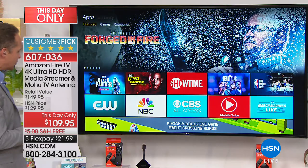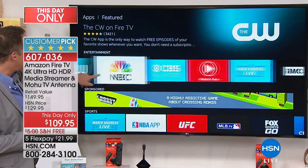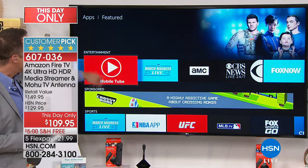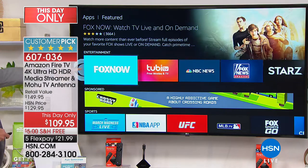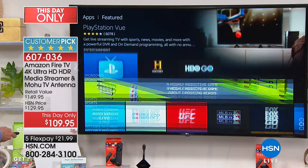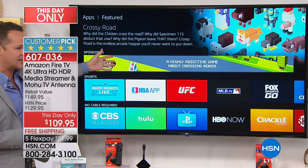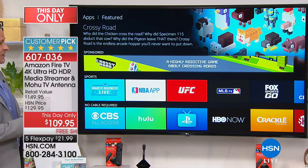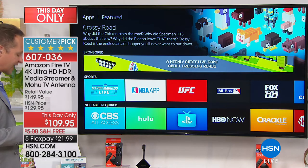We'll take a look at apps. Here's something that I usually don't have a ton of time to talk about, but here's a bunch of apps that you can download: the CW's app or NBC or CBS All Access, YouTube, AMC if you love to watch classic movies, or Fox or Fox News or Starz. These are all things that you can download. Then there's games that you can play as well. This is a quad-core processor inside, like a computer processor. So tons of fun stuff available at your fingertips.